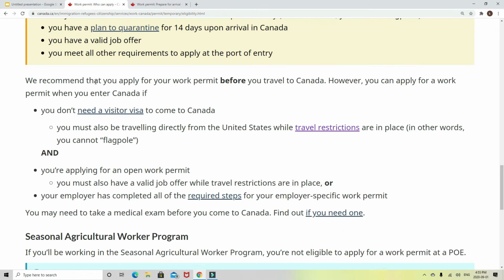IRCC recommends that you apply for your work permit before you enter Canada. However, you can apply for your work permit when you enter Canada. If you do not need a visitor visa to come to Canada, if you click here, then you will know who is eligible not to get a visitor visa. You must also be traveling directly from the United States while travel restrictions are in place.